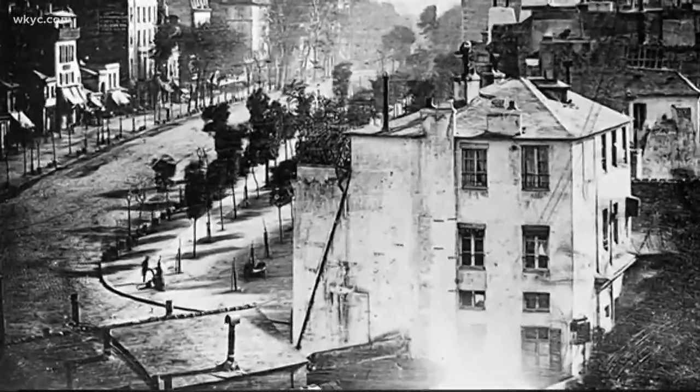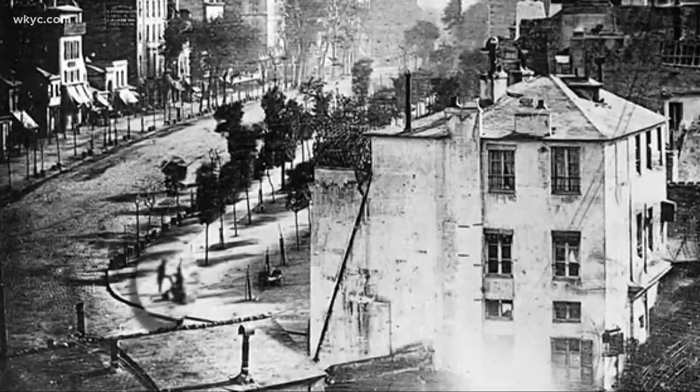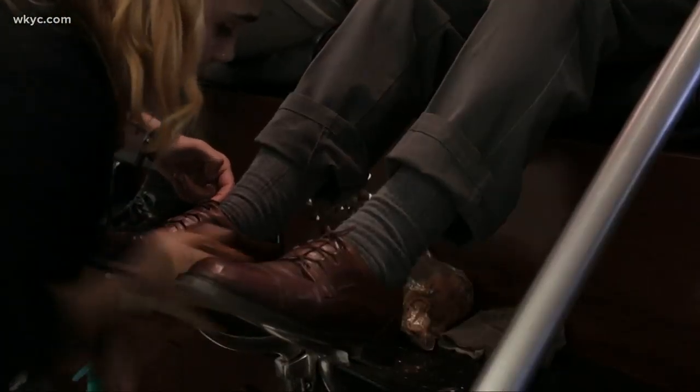The very first photograph that had people in it captured the image of a shoeshine man buffing the boots of a customer. That was in 1838. Well, shoe shining has been around long before that. Probably began when that first person put on a pair of shoes and stepped out saying, I want to look good. Oh yeah, I can bring any shoe back to life. Well, I allowed my Oxfords to get a shine back to life.